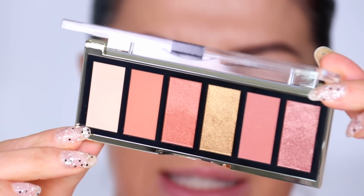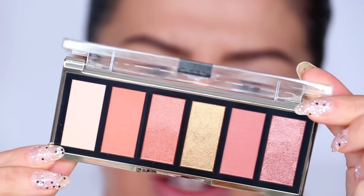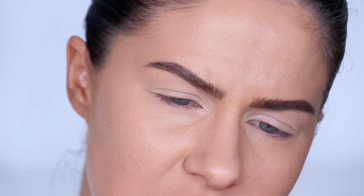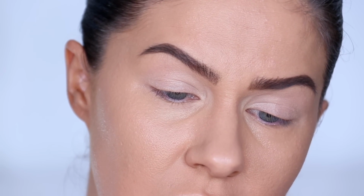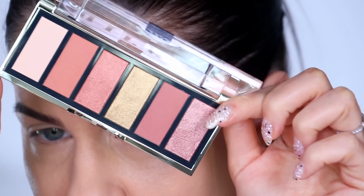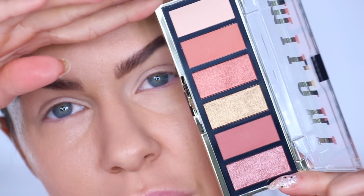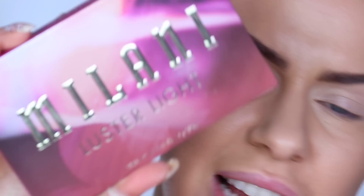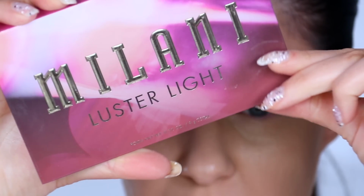This one is a little six pan palette, beautiful tones in here, and it looks like, yes, three shimmers and three mattes. Interestingly, I was just reading, it says it's got a creamy powder formula, intensely pigmented, multi-dimensional for hours of gorgeous wear, and you can customize the intensity by using your fingers or a brush. Well, that's pretty normal for every eyeshadow palette. I was quite drawn to this one, very pretty neutral eyeshadow palette, but then also here I have got the Milani Luster Light eyeshadow palette. So this is a larger eyeshadow palette.